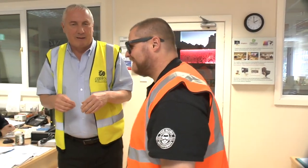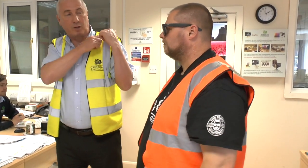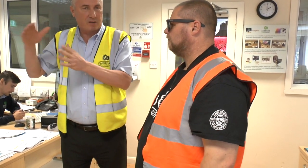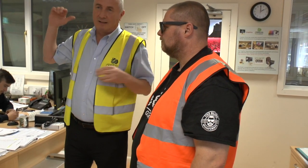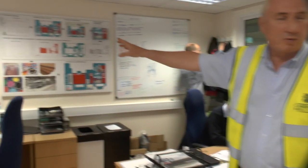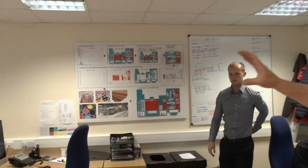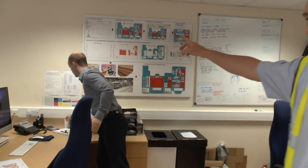So we do a lot of the technical side in here, making sure when they go out there they print correctly. Same with the litho and same with the digital. So the guys will get an art sheet. We've got a process on the wall showing you the different processes of what we do.